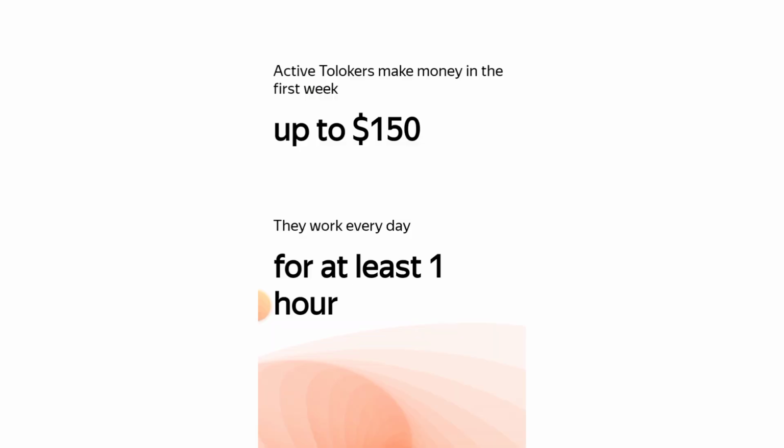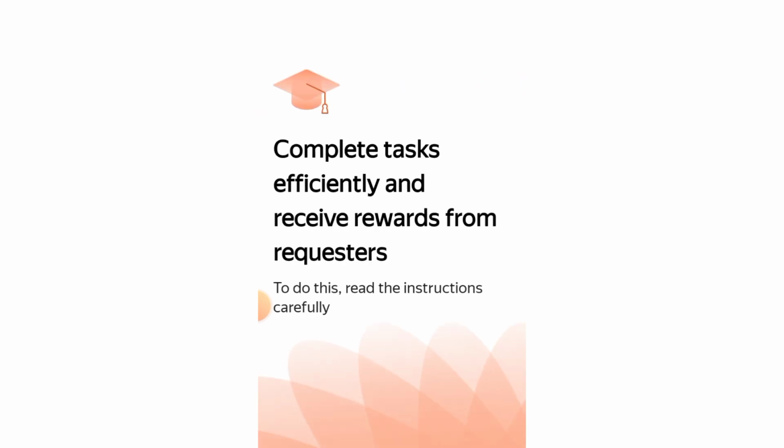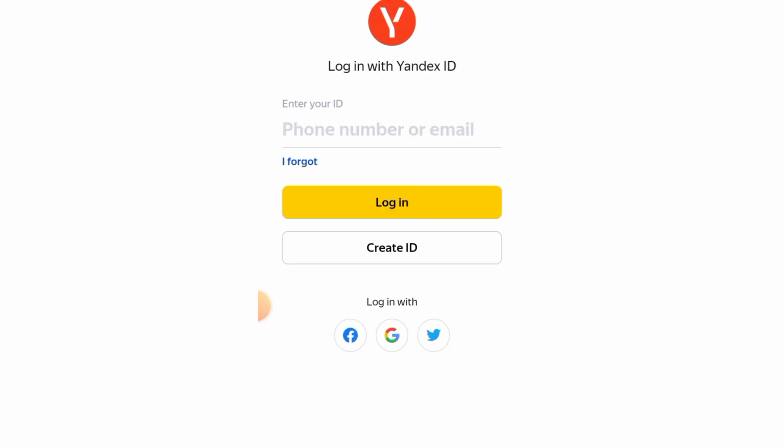It's going to open for you to access the app on your phone. So it says active Tolokas make money in the first week, up to $150. They work every day for at least 1 hour. So just slide or read all of those things. More than 50 types of tasks from 1 to 15 minutes. Just go through all of these things so we can install the app. So it's processing and then it brings us to this place. And by the way, Toloka is owned by Yandex.